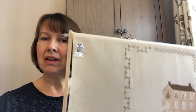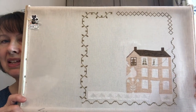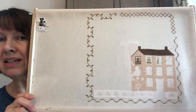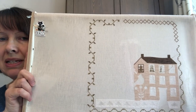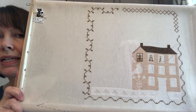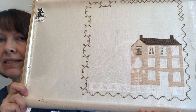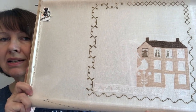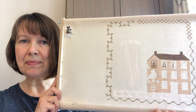And finally, I have this one to finish. This is Winter Rose Manor by Brenda Gervais on the 36 count platinum by Zweigart. I believe I'm using all of, or most of, the called for colours. I had a whiter shade there, but the house is all the called for colours. And I really would like to stitch on this as well. Maybe I'll surprise myself and do a little bit of all of them.